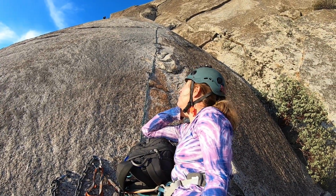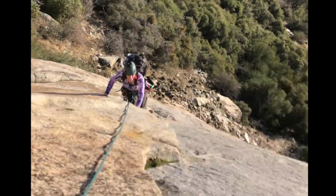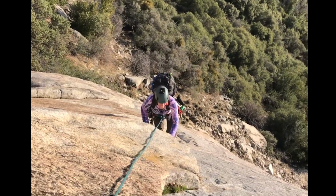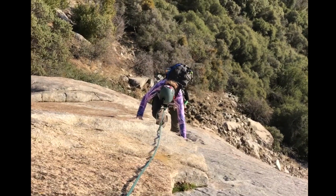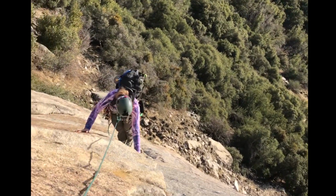The second pitch on Free and Easy. Gary's led it to the top, and I'm just waiting for my turn. And look at this view. It's pretty awesome. Check that out. Here we are, Free and Easy. Cam's picking up the pace. Looking good. How's it going down there?